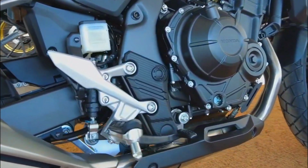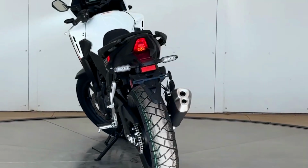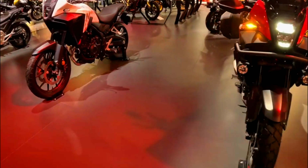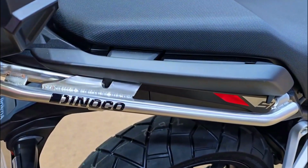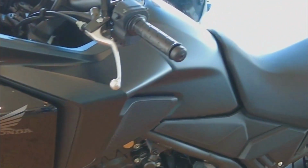ABS braking system comes standard, allowing for smoother, more controlled stops, even in adverse riding conditions such as rain and gravel. The LED headlight and multifaceted reflectors provide excellent visibility and feature a clean, stylish design. The tall windscreen is designed to provide excellent protection from the elements and enhance the rugged, adventure look.